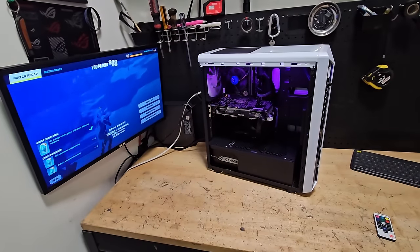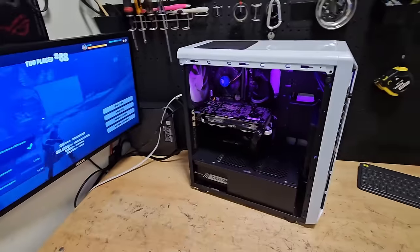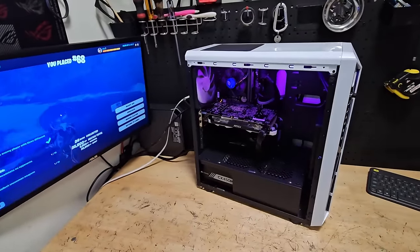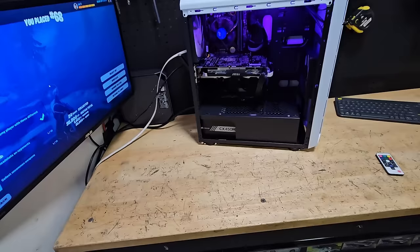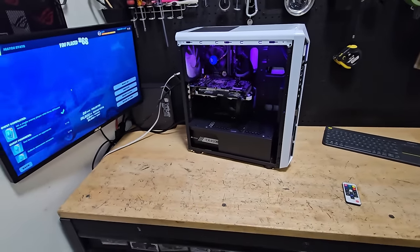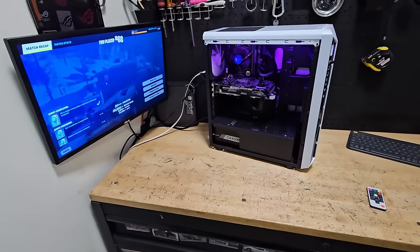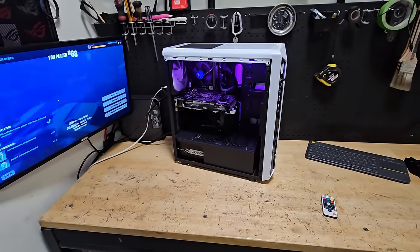And she lives. But it wasn't as easy as I thought it was going to be, but at least we were able to bring it back and reuse the bones of it. It had good bones. A case, Corsair 450 watt power supply, a motherboard, memory, and that was pretty much it. CPU is junk, the graphics card was junk, and as you can see, we made some changes. So let's talk about it.